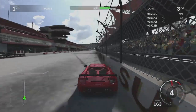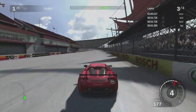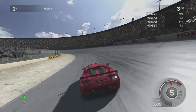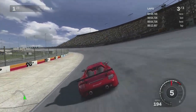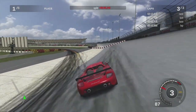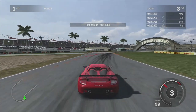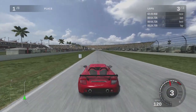But in my opinion, the Centenario is one of the most beautiful Lamborghinis that has ever been made. Besides the Reventon, but I think the Reventon is just quite old now. So in terms of modern day Lamborghinis, the Centenario is my favourite and best looking. It's why it's in my dream garage.